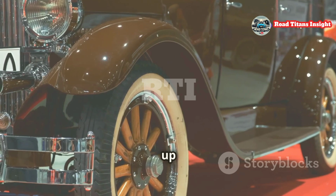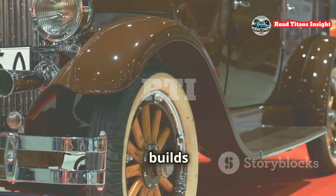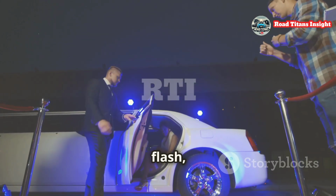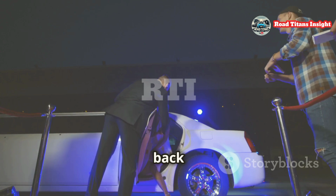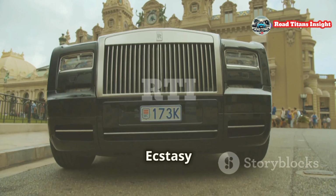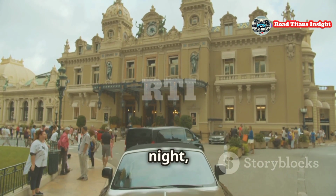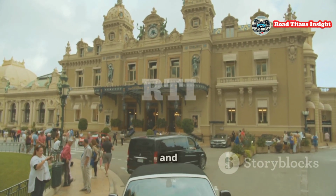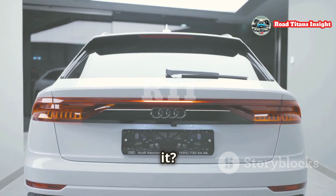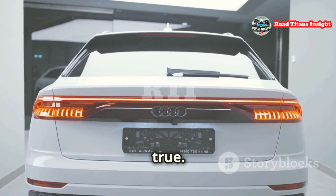Just imagine this. You're pulling up to the red carpet premiere of your latest blockbuster film. The anticipation builds as the car glides to a stop. The crowds gasp, the cameras flash, and there you are, sitting pretty in the back of your chauffeur-driven Cullinan, feeling like royalty. The spirit of ecstasy leading the way like a beacon of automotive excellence. She guides you through the night, a shining example of luxury and craftsmanship. It's enough to make you want to buy one right now, isn't it? The Cullinan isn't just a car, it's an experience, a statement, and a dream come true.